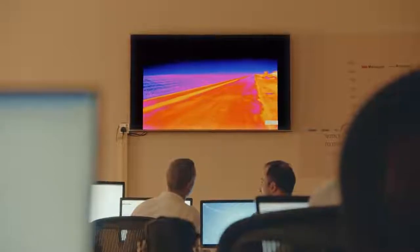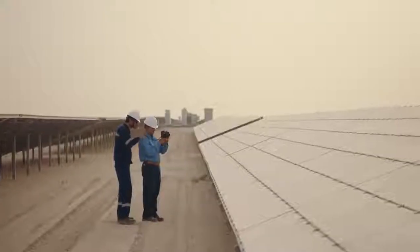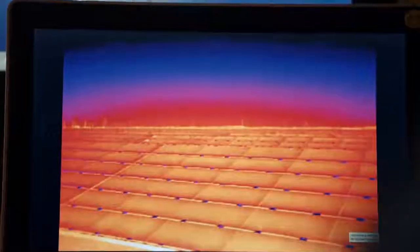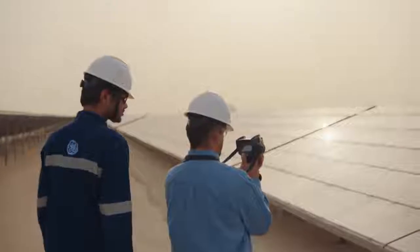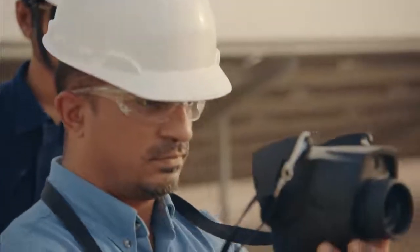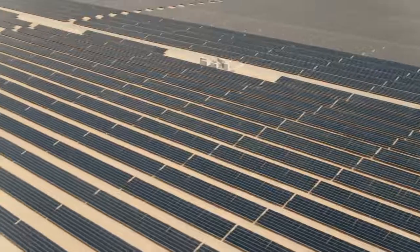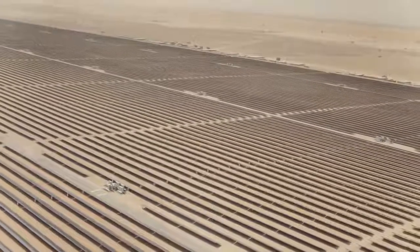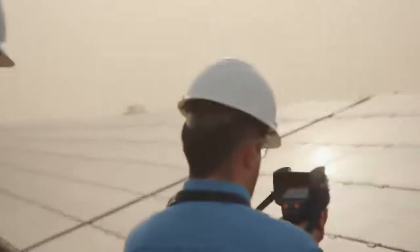In this image, different colors correspond to different surface temperatures. We need those thermal images to identify if there is damage in the panels that we cannot identify in the current. We will send a team. They take a heat gun and walk manually and scan those panels one by one. Considering that we have millions of panels, they're going to need weeks to complete the site, and also the heat is very challenging.